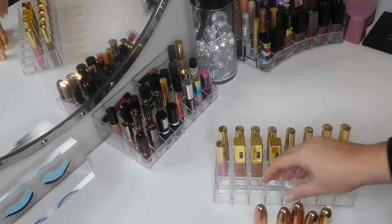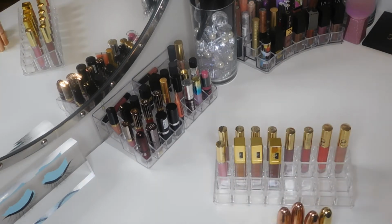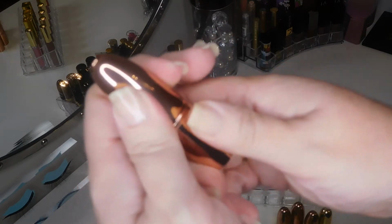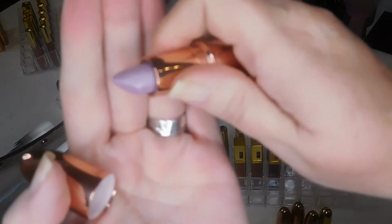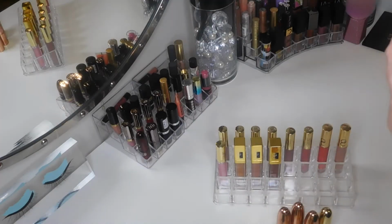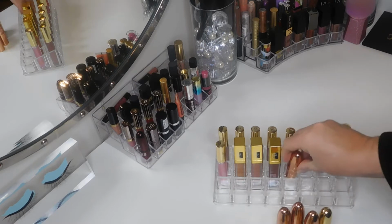All right, next we're going to go through the glitter lips. So these are how the glitter lipsticks are packaged. It's kind of a rose gold packaging. And this is the shade DM Me. It's a lavender pink shade, more lavender. Really beautiful. One of my glitter lipsticks from Gerard.